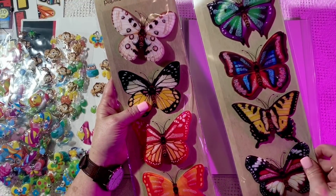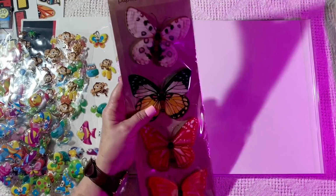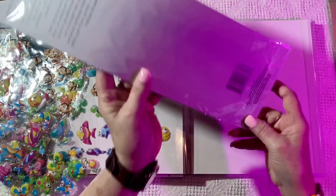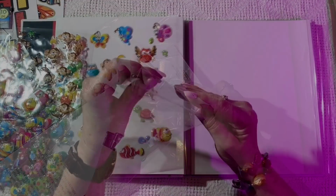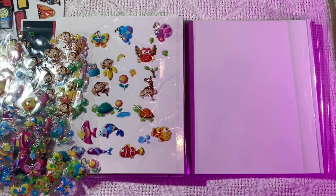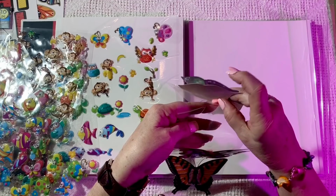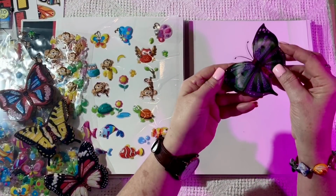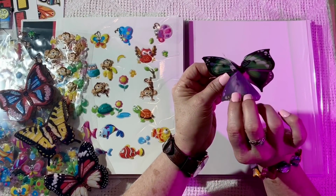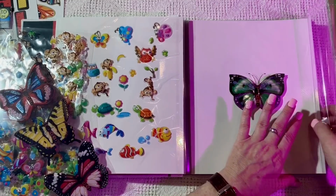Okay, now see, these butterflies look very realistic to me, but they're colorful. My goodness, colorful. I think I can stand to mix a little bit of realistic looking in with the fantasy cartoonish stickers, just to be different. Look how these are two-dimensional. It's so neat. I love that. The one on the top is plastic and the one underneath is paper.